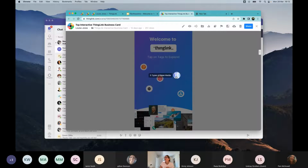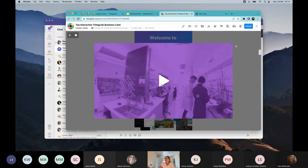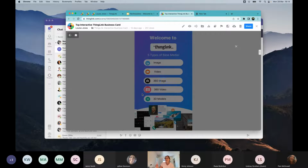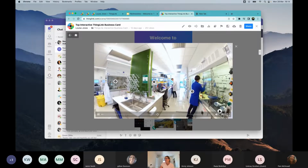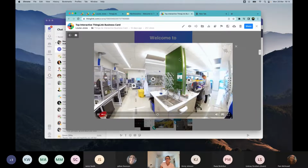And then another type of base media that you can upload to ThingLink is a 360 video. Now, I don't know if I've got it on me. I should have it somewhere, but you can get a 360 video camera. I use a Theta 360. And what it means is that you're just taking a video, but you're actually doing it with that sort of 360 view. And then you could use that as a base image.